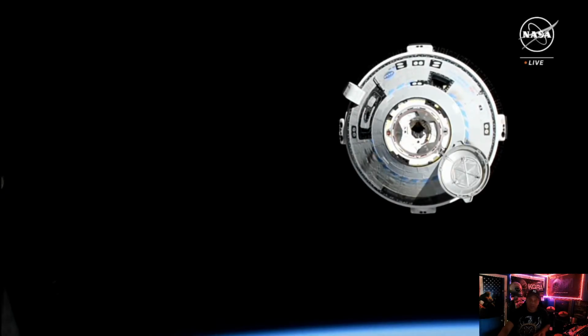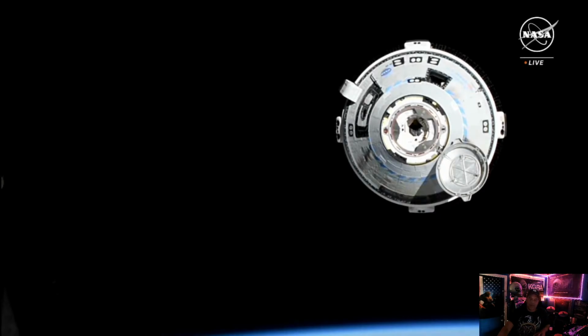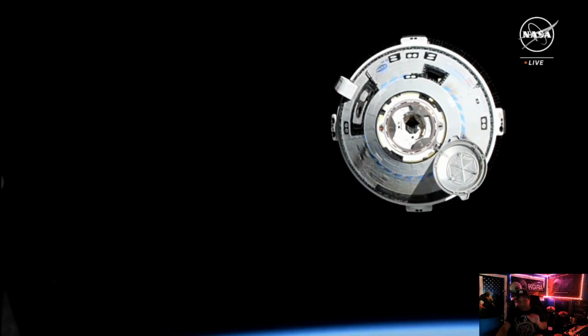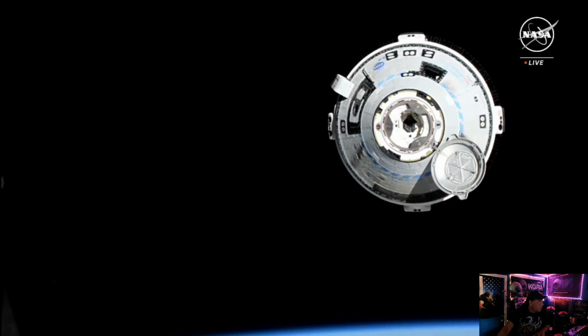That is one heck of a view, though. It almost kind of reminds me, looking a little bit, not much, of the Millennium Falcon, in a weird way, looking at it from the top. Like, the Millennium is going that way or that way, or whatever. Hopefully they'll get this docked.